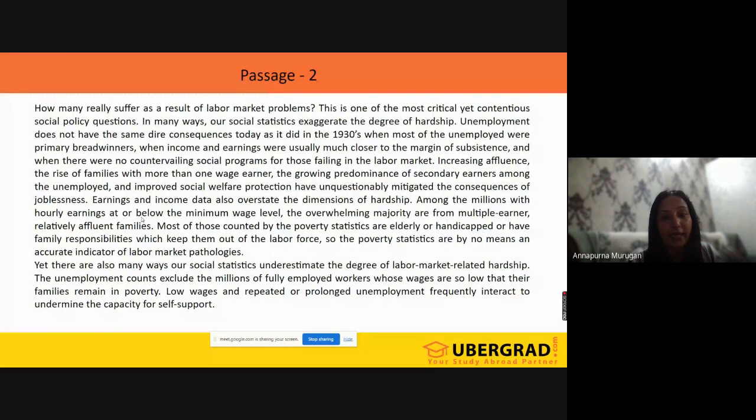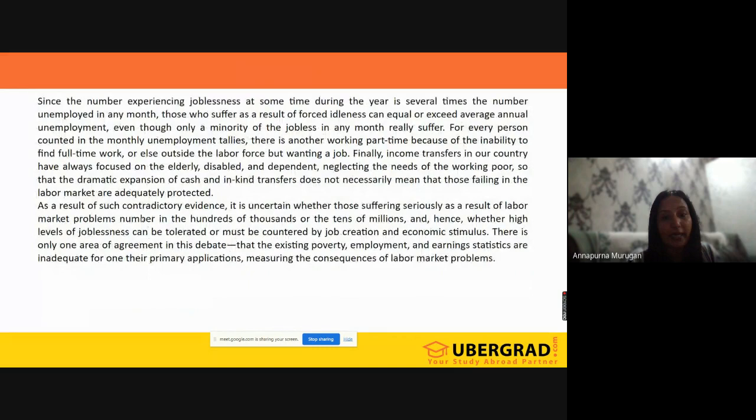How many paragraphs do we have? You can see the screen. From the start to "market pathologies" is the first paragraph. From "Yet" to "self-support" is another paragraph. From "Since" to "protected" is the third paragraph. And from "As a result of" till "labor market problem" is the fourth paragraph.